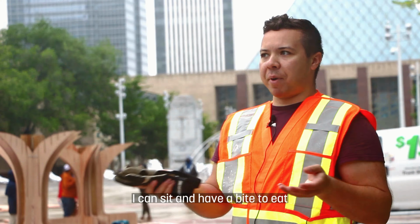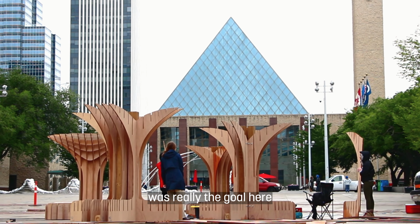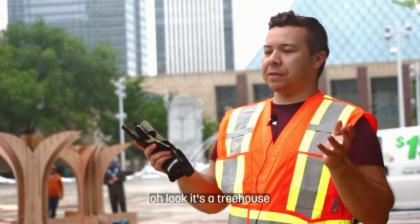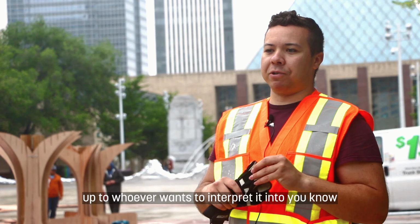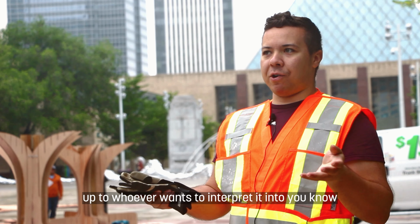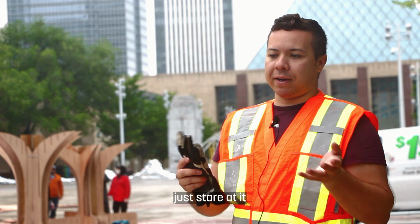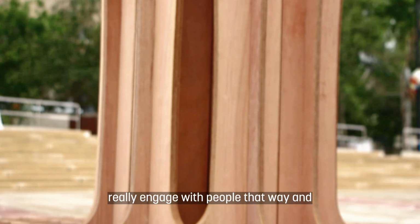Being able to have a space in a concrete urban jungle that provides that similar experience was really the goal here. Even when we were installing it, a child walked by and said, "Oh, look, it's a tree house." And there's nothing wrong with that. It could totally be a treehouse. It's up to whoever wants to interpret it. Do they sit on it? Do they lie underneath it and just stare at it? There are different ways to engage with people that way and ensure that it's still a playful installation that is up to interpretation, as most art is.